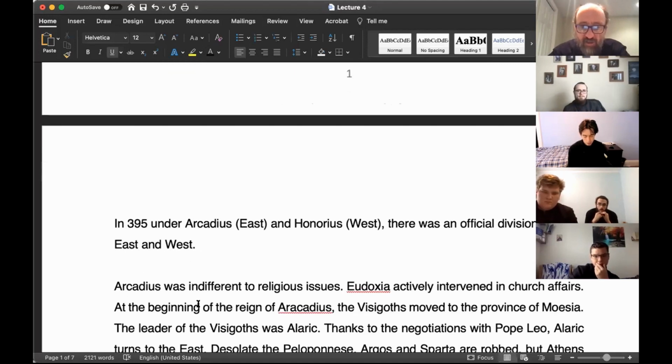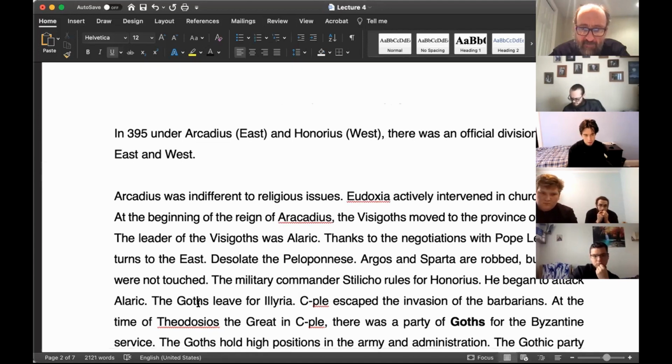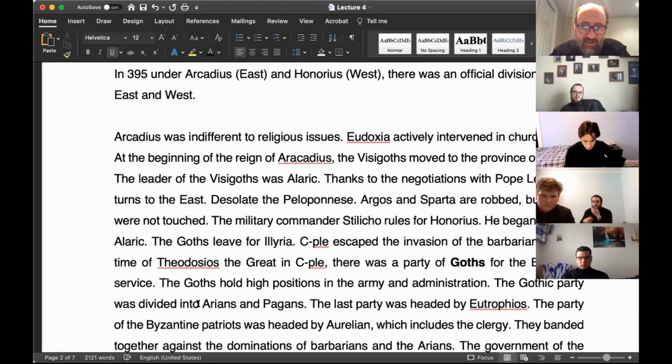This is important: Arcadius and Honorius were in charge of the two parts of the empire. Arcadius had to deal with the Goths and with their leader Alaric, but Alaric turned from the west to the east, and Arcadius had Stilicho, right? Another thing that might be helpful to keep in mind on your checklist is a team. Like Justinian became great because he had a great team. And here, Stilicho was able to deal with Alaric, and Constantinople was spared.